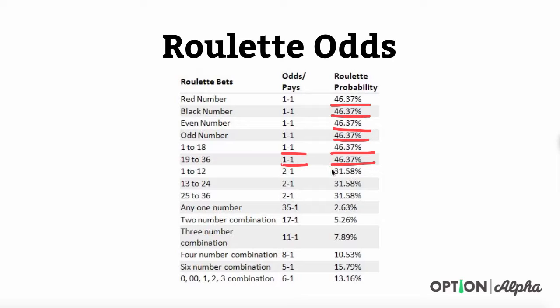Then obviously as you get further down, the probability of hitting any one number on the roulette wheel decreases dramatically, but the payout is a lot higher. Instead of 1-to-1, they'll pay out 35-to-1. So if you put up $1 to bet and you hit it, you're going to make about $35 for every dollar that you put up. Big payout, but a very small likelihood of actually happening.